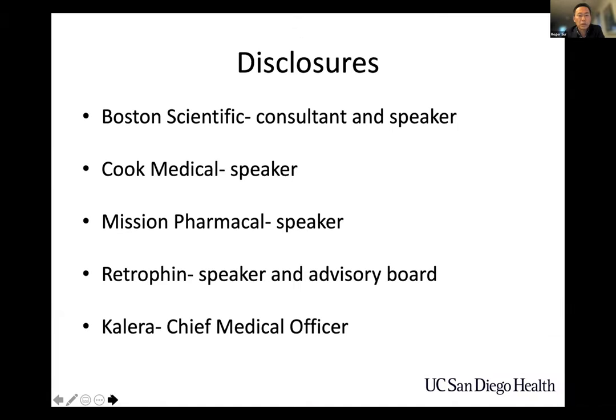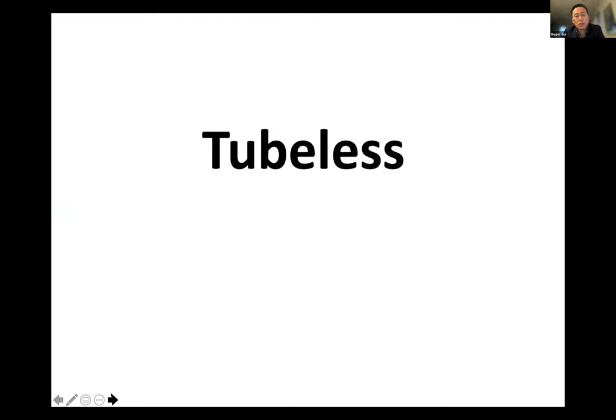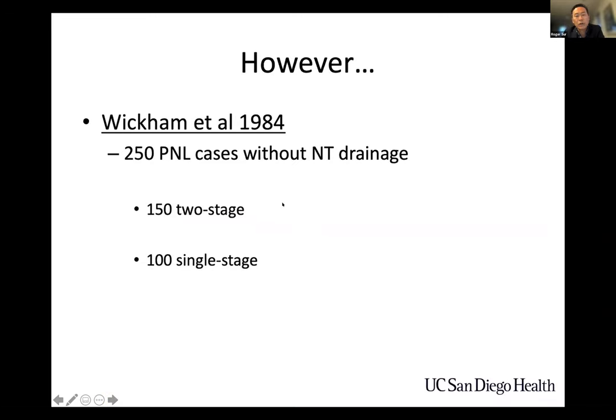So these are some of the disclosures I have. I'm hoping that in 2030 most PCNL will be done this way: tubeless, outpatient, and all ultrasound, like you are doing. Tubeless is interesting because historically we did not use nephrostomy tubes when we did PCNLs. In fact, in 1984, Dr. Wickham reported 250 cases of PCNLs and none of them had nephrostomy tubes.